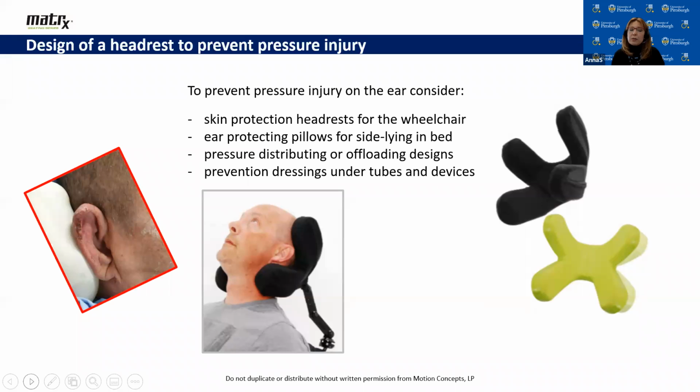When we talk about wheelchairs, it's very important not to forget that there could be pressure injuries around the ear. If the person is at high risk of pressure injury around the ear, it's important to have the shape of the headrest actually allowing that protection. So here's an example of the 4-point headrest, the Elan headrest, available from Motion Concepts, that gives you clearance of the ear and prevents pressure being applied on the cartilage.